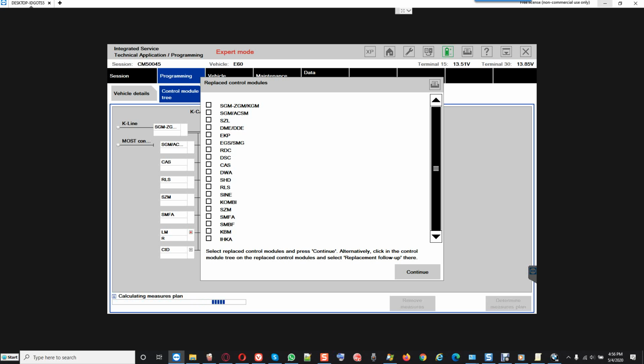Alright, let me show you what happened. Because we removed the adaptive headlights and that light module has that function in it, ISTA/P sees it as the wrong module, so it's selected as a direct replacement. That's the reason why we do not see it show up there. So we know the reason why the Germans make it this way. They almost try to get you on every corner, don't they? Yes.